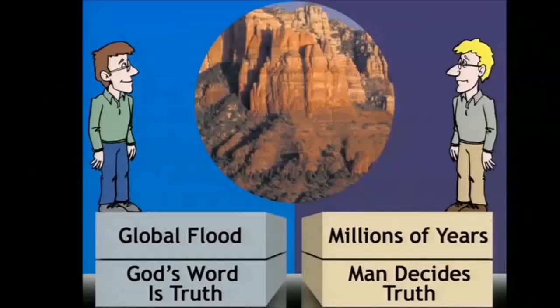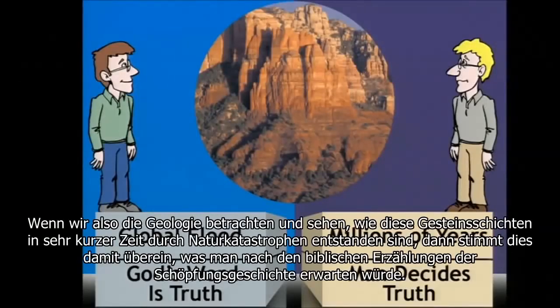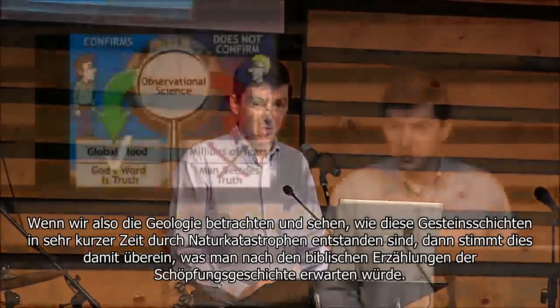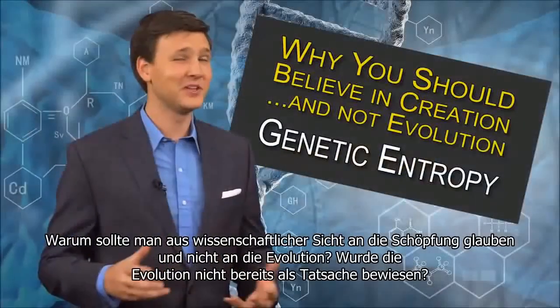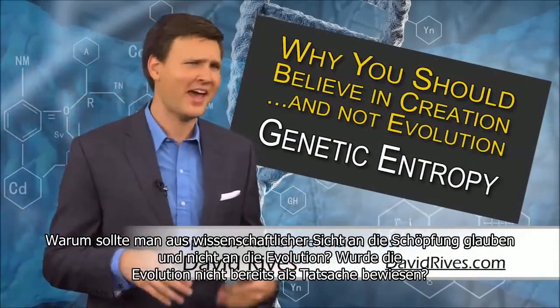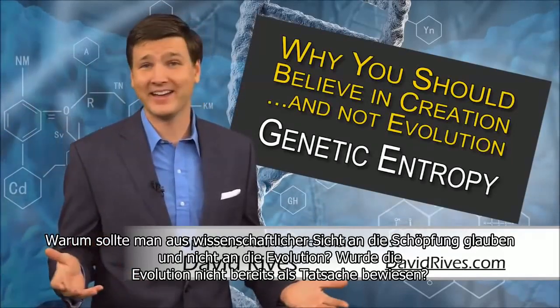So you see, when we take a look at geology and we see how these rock layers form today, and we see how they can form under catastrophic conditions, we find that it's really very consistent with what we'd expect from Genesis. Why should you believe in creation and not evolution? I mean, scientifically speaking. Haven't we proven that evolution is a fact?